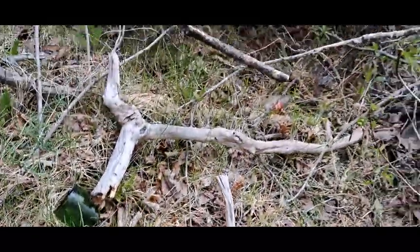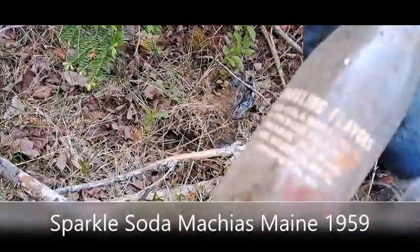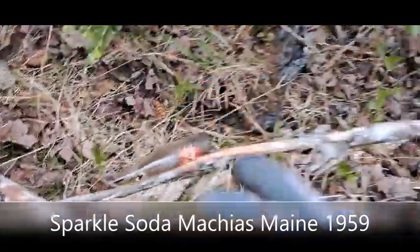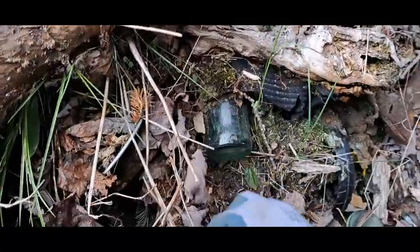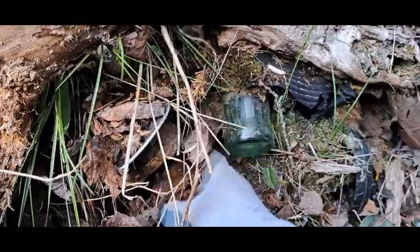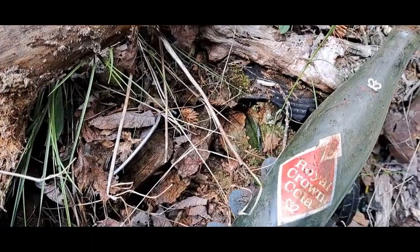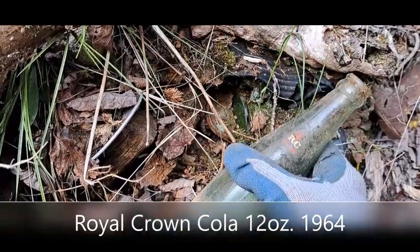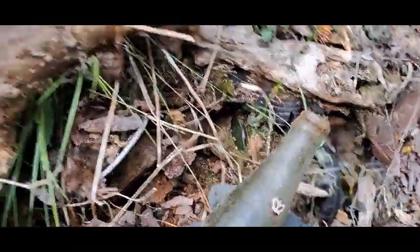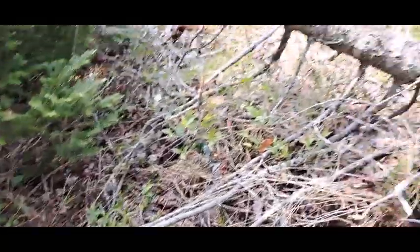All right. This might end up being a fairly decent little patch. Right over here, I scratched this one out. A Sparkle Soda. That's a Coca-Cola company as well. And I thought I saw something else here too. Oh, right here, sticking out. This looks like a complete soda. Let's pull that out. A Royal Crown. That's in good condition. RC Cola. All right, so we're on the board here with three cola bottles so far. Not bad at all.